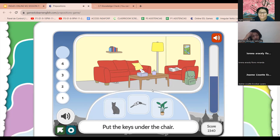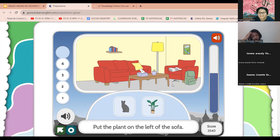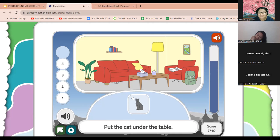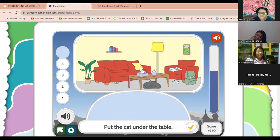Okay. Put the keys under the chair. The keys? Abajo de la silla. All right. Put the plant on the left of the sofa. The plant? A la izquierda del sofá. Okay. Put the cat under the table. The cat? Abajo de la mesa. All right. Good. Algo desordenados ahí, right?